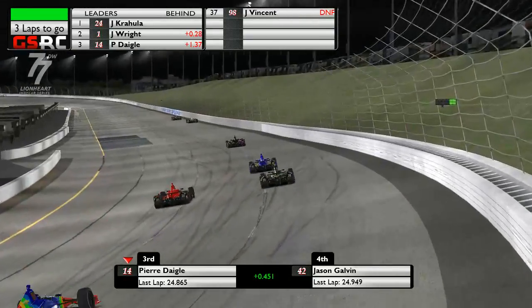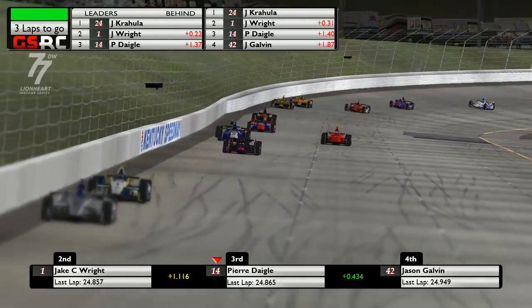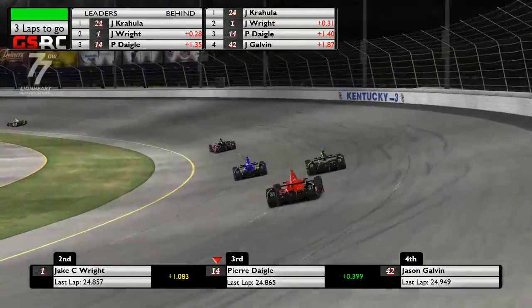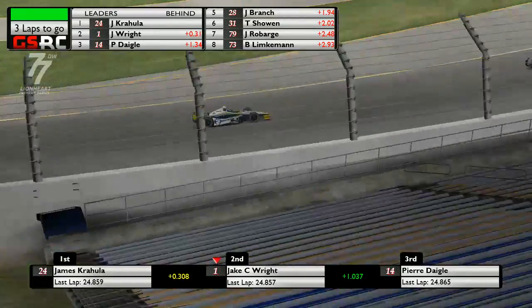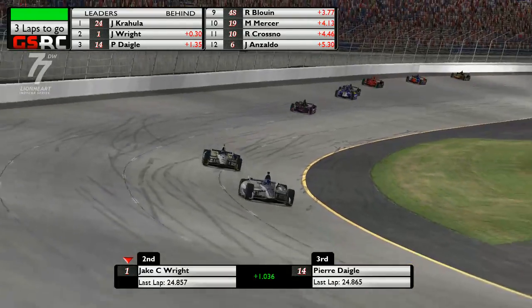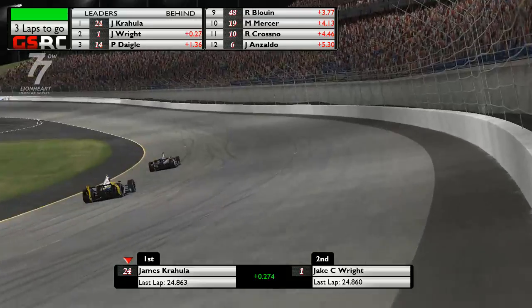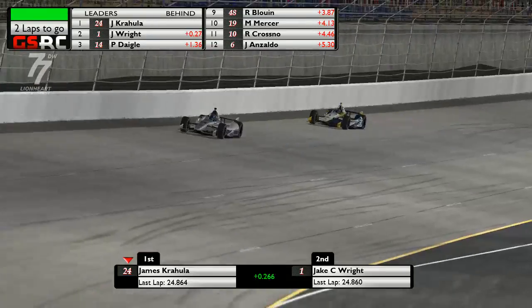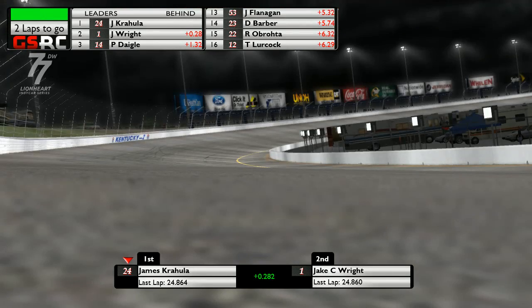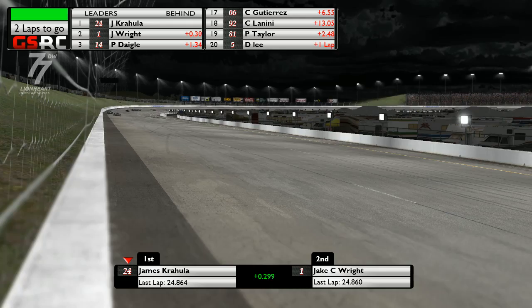Look at Pierre, restarted in 6th. He's making it work right now. Coming to 2 laps to go. Your leader, James Krahula, working his way through 3 and 4, down the front stretch. He has your defending series champion all over his rear wing. This is the moment right here where you have to sit on the hot stove and sweat ice water. Does Krahula have ice water in his veins? Is he going to be able to hold off?